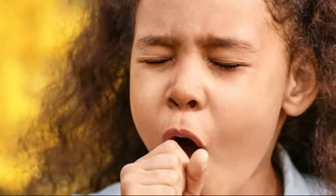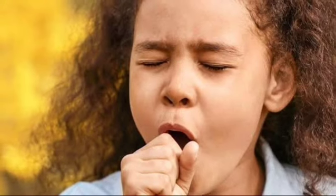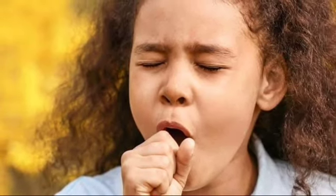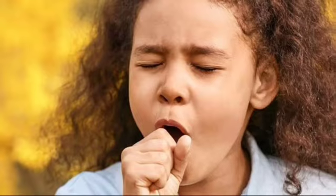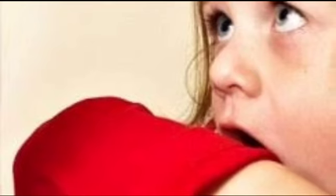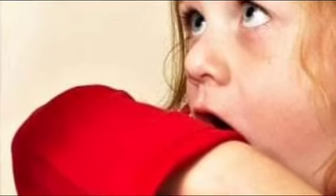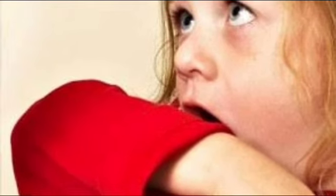Whooping cough is a bacterial infection of the respiratory system that usually affects children of the age of 1 year to 5 years. This infection occurs from the airborne bacteria called Bordetella pertussis. This disease is highly contagious. The disease spreads quickly. If not taken proper care, it can be very dangerous for small babies.